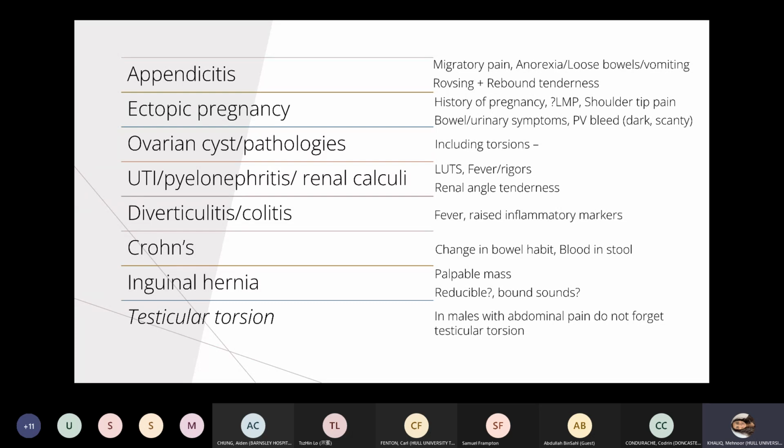Other things to think about: if people have ovaries, then they may have cyst rupture, they may have a torted ovary, infection, stones, like we mentioned before, and with that you get lower urinary tract symptoms and a history of fever, and they might have renal angle tenderness if they've got pyelonephritis. You'd also be thinking about diverticulitis, although it's more common to find that pathology in your left iliac fossa, and less common in this age group, but they may have a fever and raised inflammatory markers.